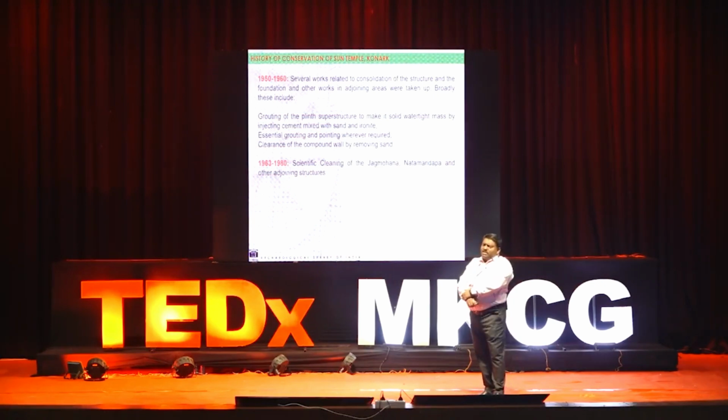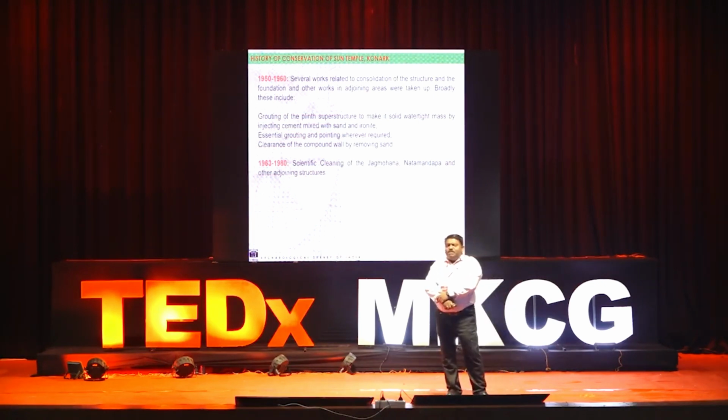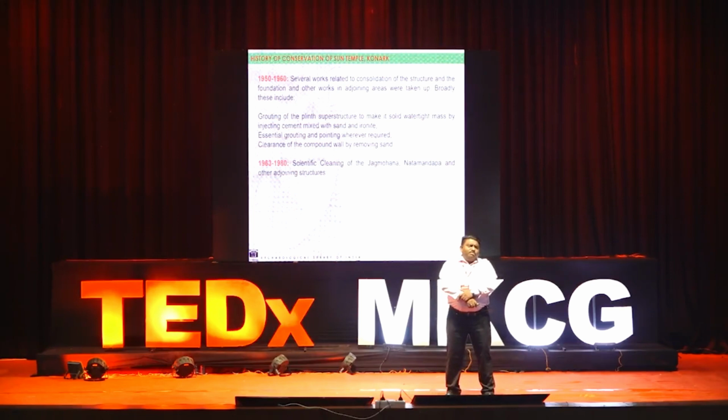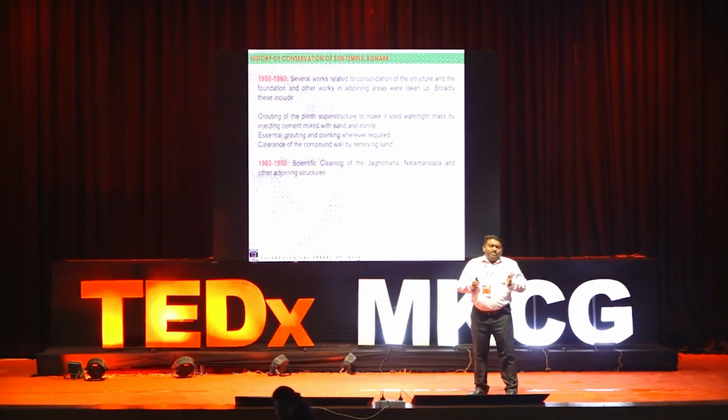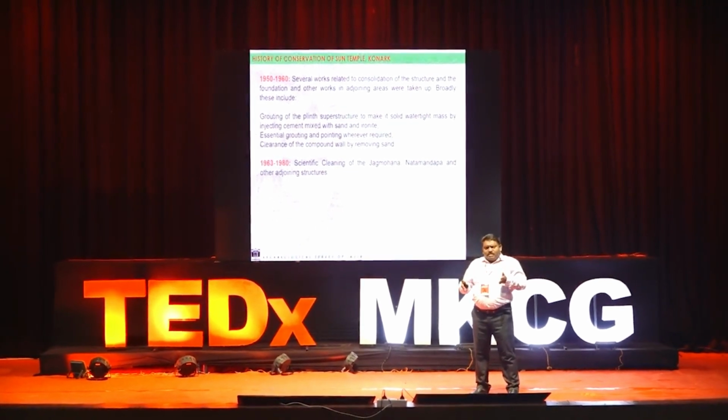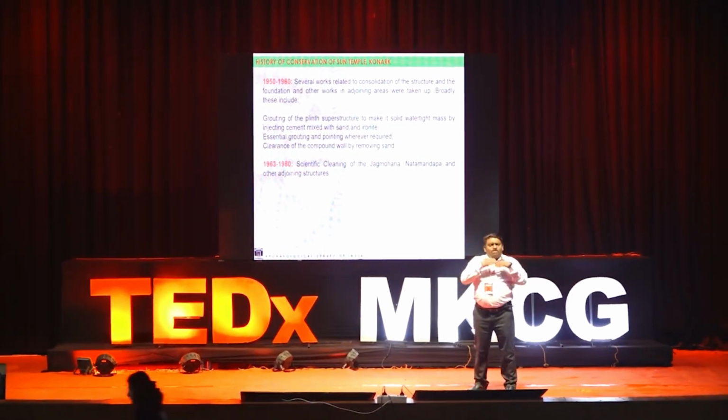Then, in 1903, the British government took up the challenge to conserve it. In the course of conserving it, they cleared all the debris in and around the temple, and for conserving it, they filled it with sand, giving a lining of a 15-foot wall inside the Jagmohan. The main superstructure had already fallen.